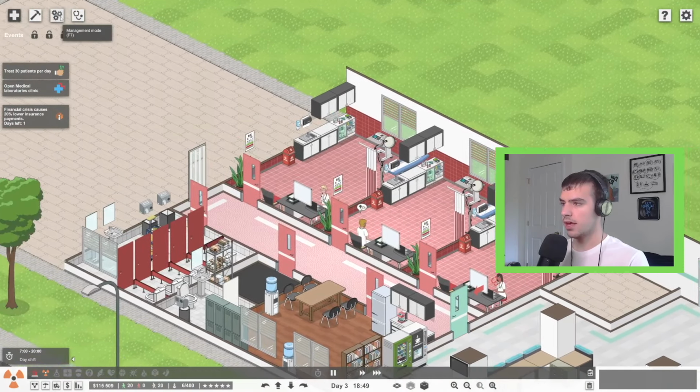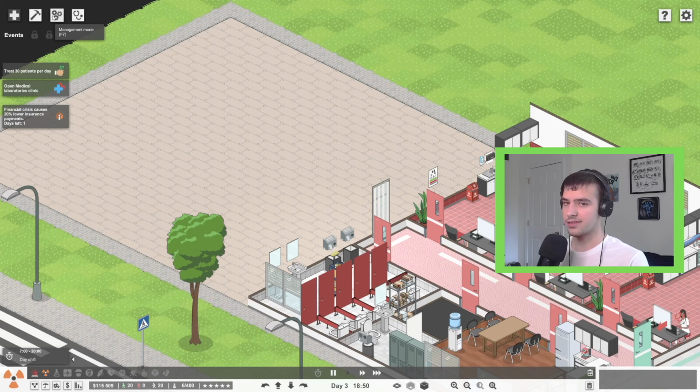And we can easily do that by adding medical laboratories as a diagnostic department, because now we can diagnose people physically. It's going to be easier for diagnosing bacteria and other things if we have that medical laboratories unit. So let's get right into building that.